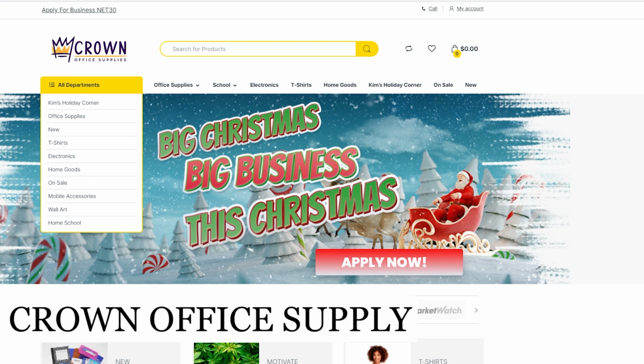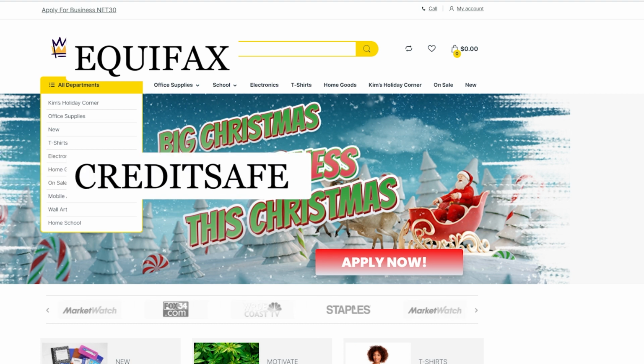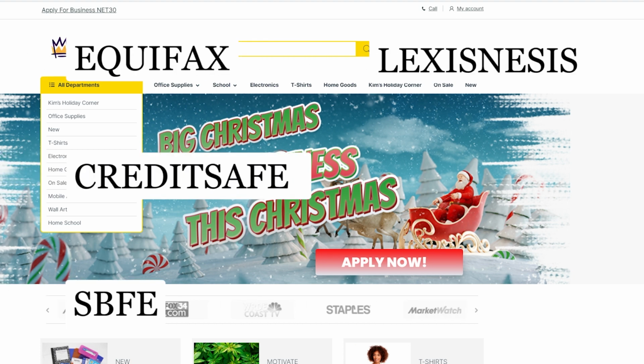Office supplies, as you can see. So some requirements here. First off, there's an annual fee of $99. You have to be a US-based business. No negative marks on your business profiles. Limits are $800 to $5,000, and it reports to Equifax, CreditSafe, SBFE, LexisNexis, and NACM. So huge list that it reports to. So this compared to Quill, maybe this is a better option for you, right?